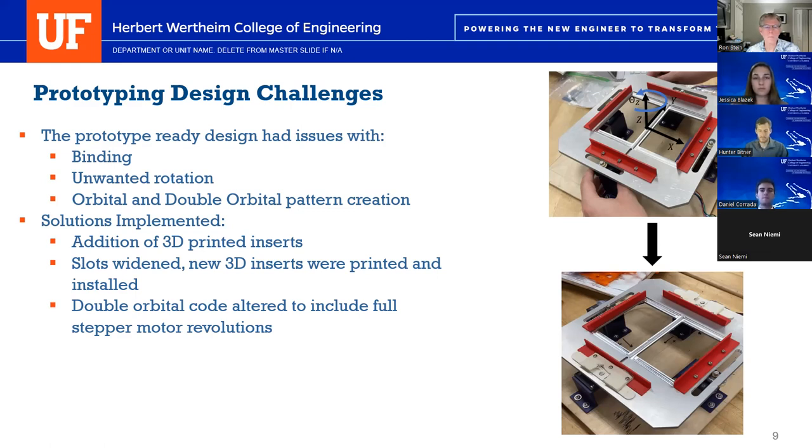The introduction of slot inserts now meant that the stepper motor must complete full revolutions to achieve an orbital pattern. When this code alteration was tested, the system began to bind at maximum displacements due to a lack of slot width. The slots were then widened and corresponding inserts were added to the system seen in the bottom picture. These changes resulted in a system that does not bind, has no unwanted rotation, and is able to achieve an unadjustable orbital pattern. Lastly, the double orbital code was also altered to include full stepper motor rotations. This led to a large improvement on the functionality of the double orbital pattern, even though it was still inconsistent.